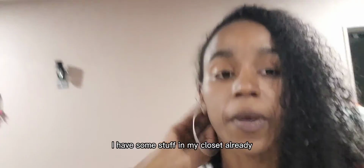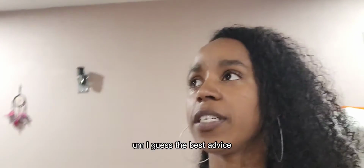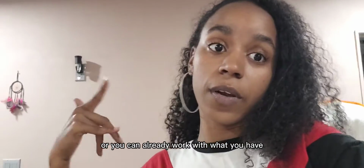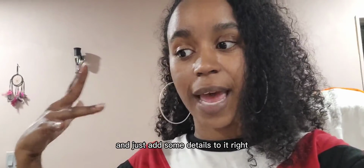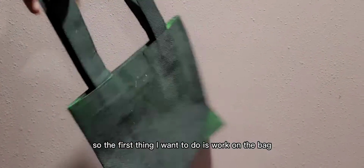First, I have some stuff in my closet already that I did not need to purchase, so that's a plus. I guess the best advice is if you are making a DIY costume, you can buy a bunch of things, or you can work with what you have and just add some details to it. Alright, so the first thing I want to do is work on the bag.